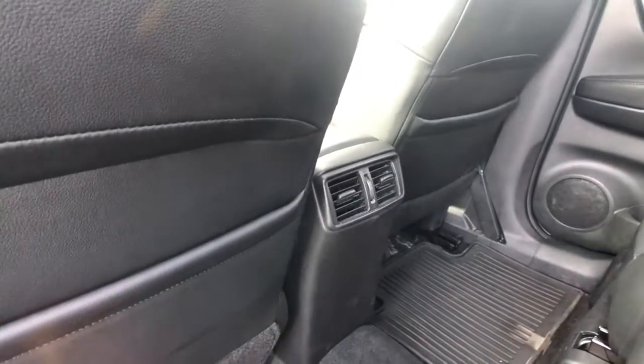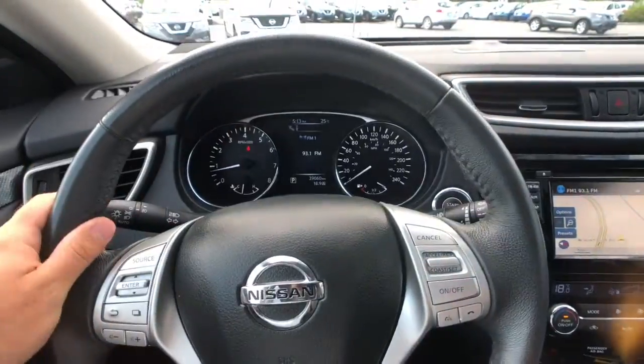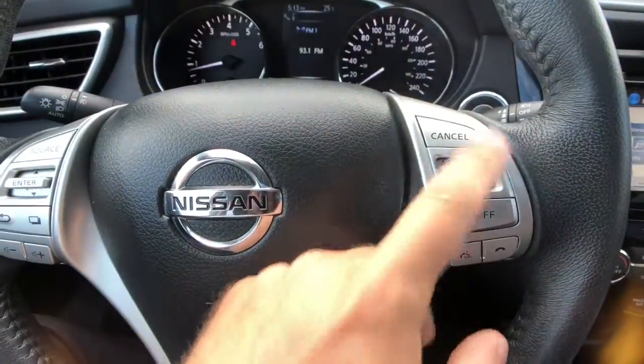Lastly, rear passengers benefit from added comfort with these rear air vents. Sitting behind the steering wheel now here in the 2016 Rogue, you can see it's a beautiful leather wrapped steering wheel. On the left-hand side are all your information and audio system controls. Right-hand side is all your cruise control functions.